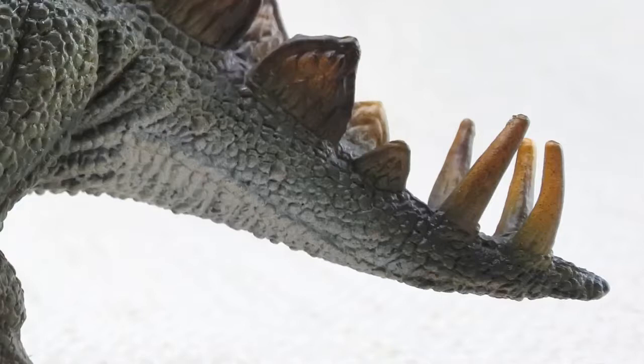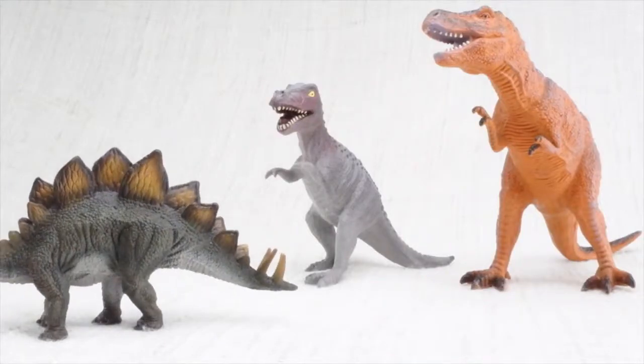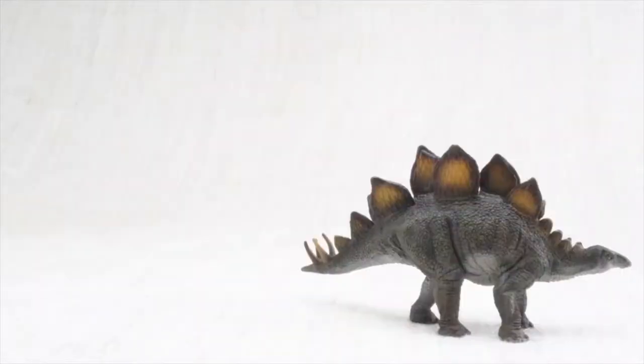On its tail, it had huge spikes, almost half the size of a human. It used them for defending themselves against scary dinosaurs. Stegosaurus always travelled in a herd with lots of other Stegosauruses.